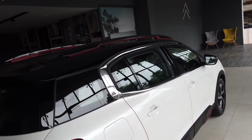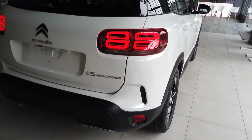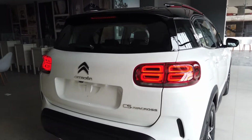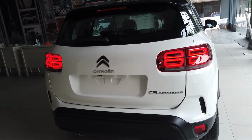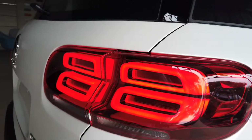The C-pillar and the roof are finished in black since this is a dual tone variant, and also gets roof rails on the top, and this is how the C5 Aircross looks from the rear. On the top it also gets a spoiler, and these are LED tail lamps which look very beautiful.